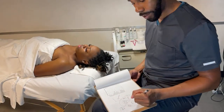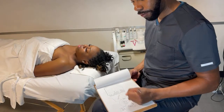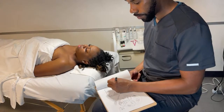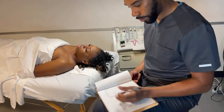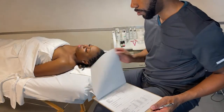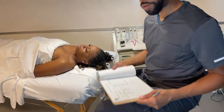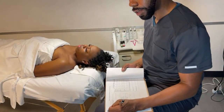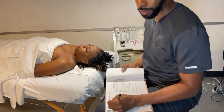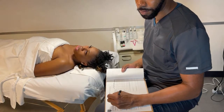We've seen hyperpigmentation on the foreheads, the chin. We knew that, oh, where's my third sheet? Hold on. We knew that the overall treatment plan was going to be hydration and hyperpigmentation.